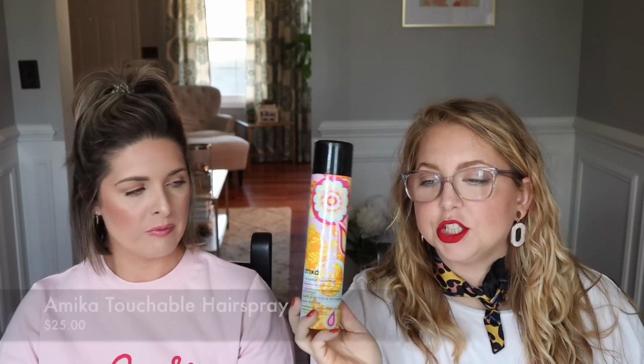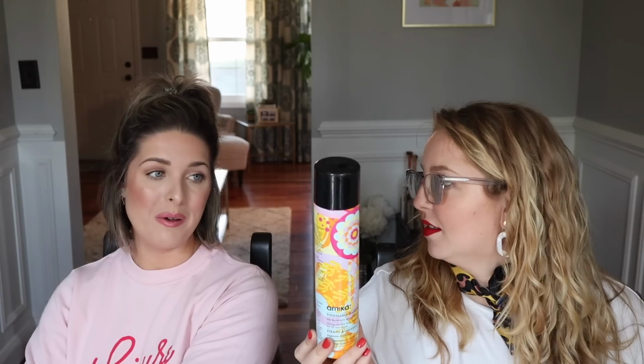Agreed. Another hairspray is the Amika Touchable Hairspray with sea buckthorn berry. This is the old packaging. I believe that they've redone everything at this point. So I think I got this at TJ Maxx for $9.99. That's why we bought it. That is 100% why I bought it. I would buy it again for $9.99. I would too. But I would not pay full price for it.